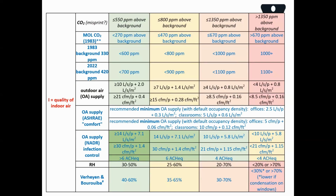When we compare that to other standards, this level is quite a bit higher than the ones that we've been using. So we're suggesting to use the Ministry of Labor guidelines for CO2, which is less than 270 parts per million above the background levels. Now, what are the background levels? Well, these are the CO2 levels that you would typically find outdoors.